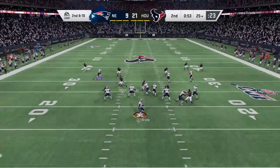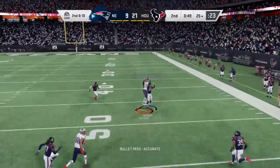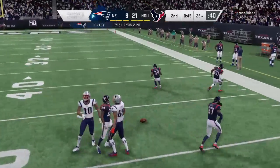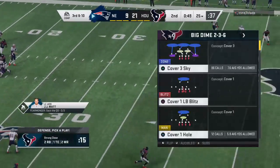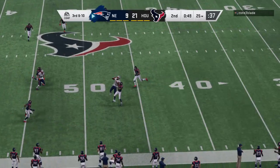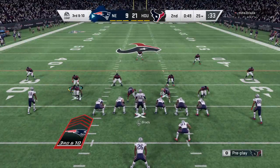Brady will try again on second down. He's going to look deep down the field, and that's going to be incomplete. Good effort there trying to take a shot, but it's third down. Feels like they're getting caught in between here because they didn't get completions on first and second down.